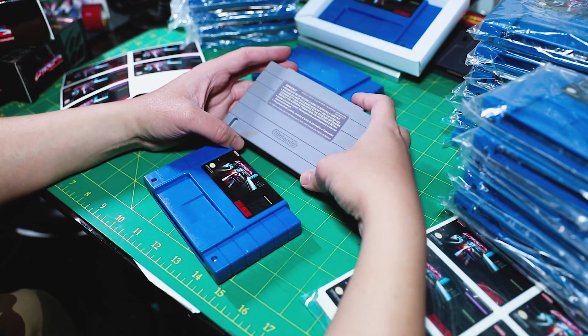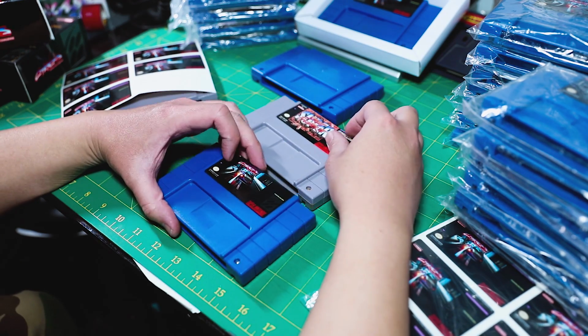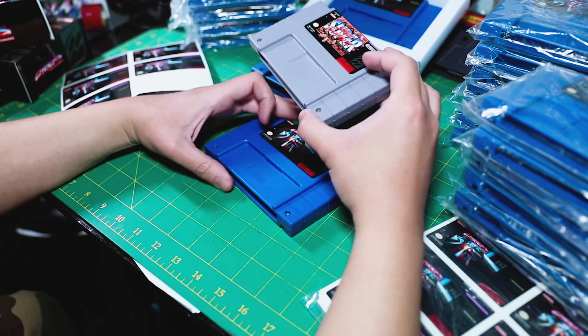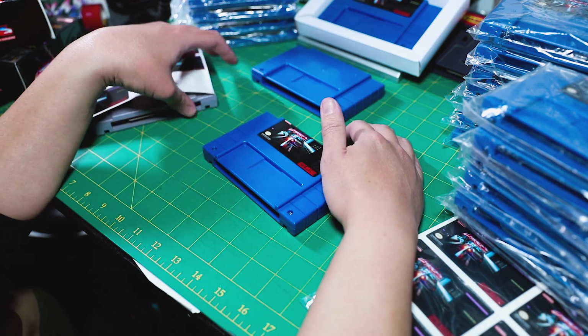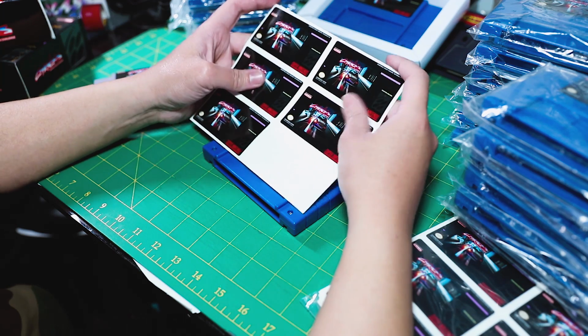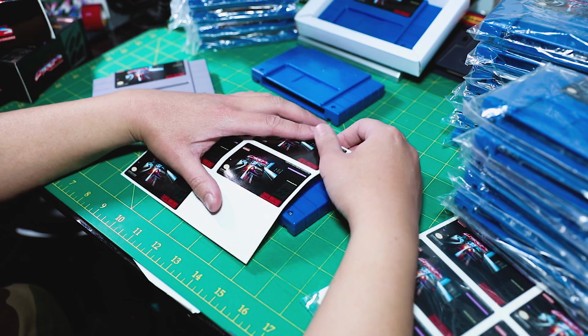These have a back label too, and I made it as close as possible just because I wanted to make it seem like it was a real game, you know? So I definitely did my research, and these are the labels that my friend printed for me. My normal sticker guy, Abbott.